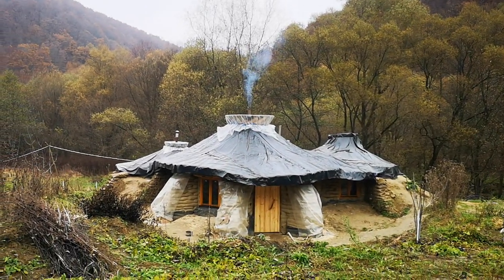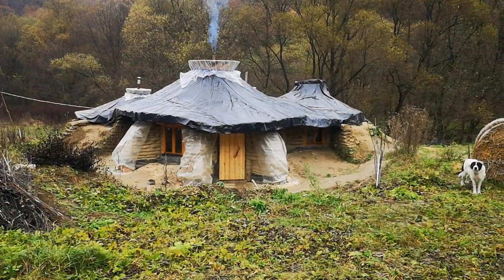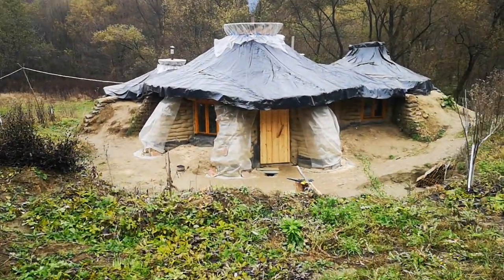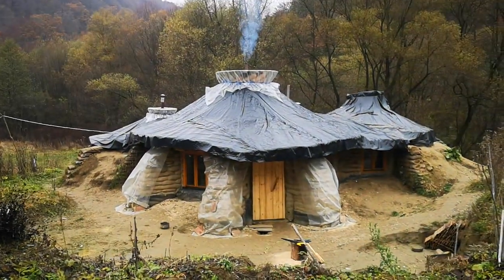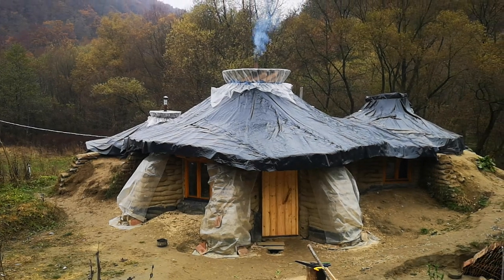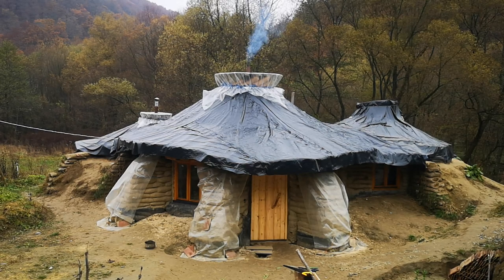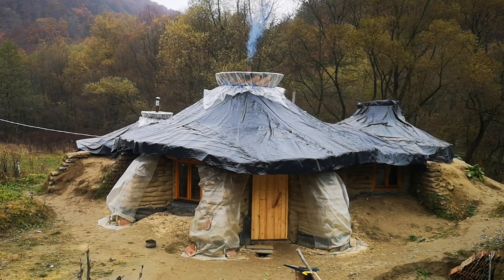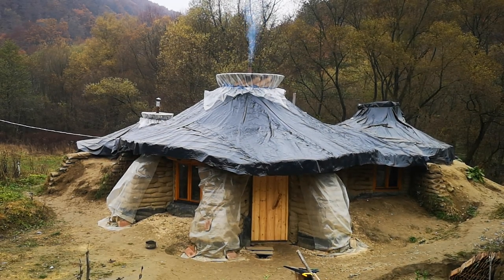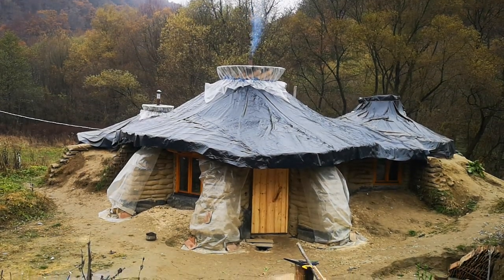So this is the 15th of November, and I managed to close down the building site since I was able to finish the roofs and cover them with the pondliner. So now if it decides to rain or snow or whatever, it can do it since my walls are protected from the weather.